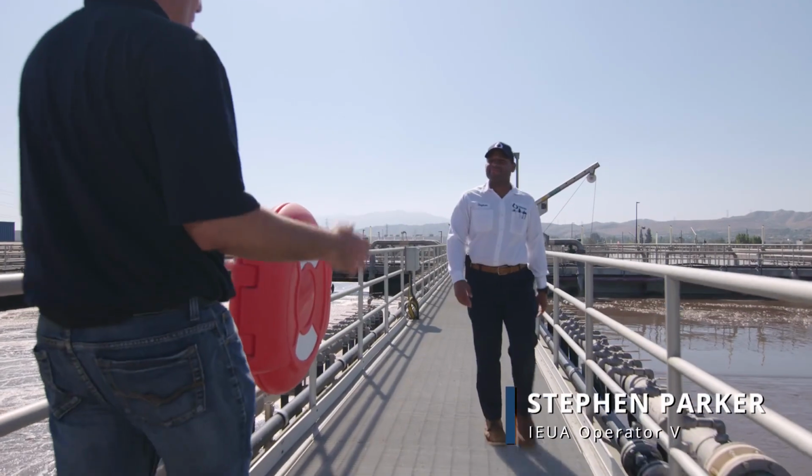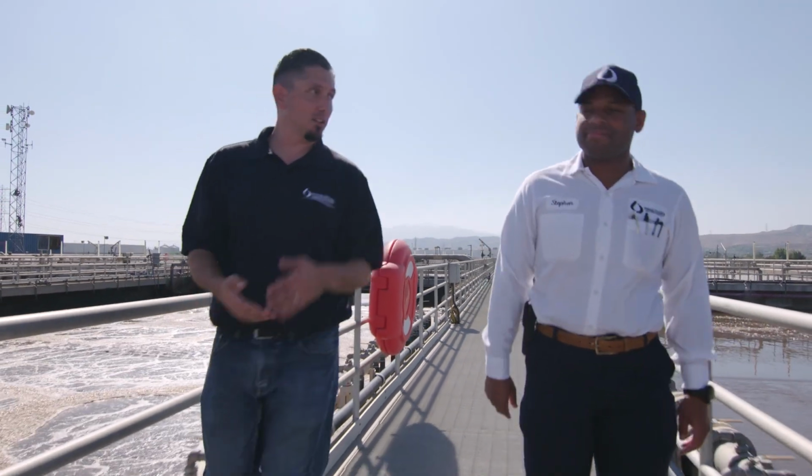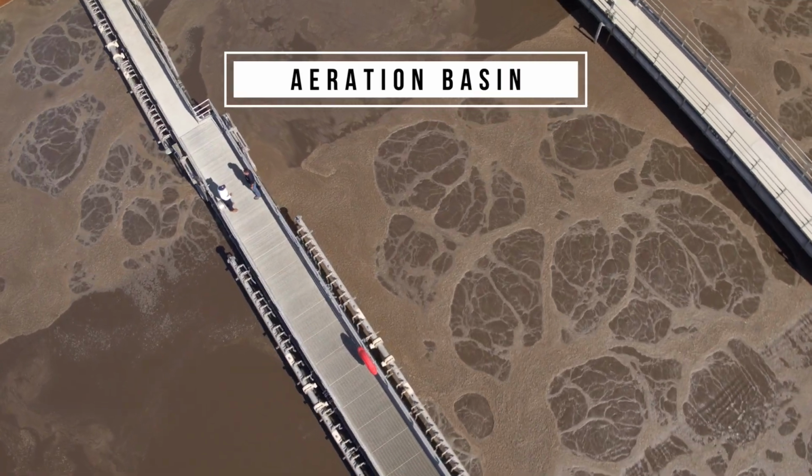Good. Doing a tour of the wastewater treatment plant, and just left Michelle at the primary treatment process. She said that you'd be a great person to explain the secondary treatment for me. So can you explain where we're at right now? Right now we're in the aeration basin system, which is the first step of the secondary treatment process.